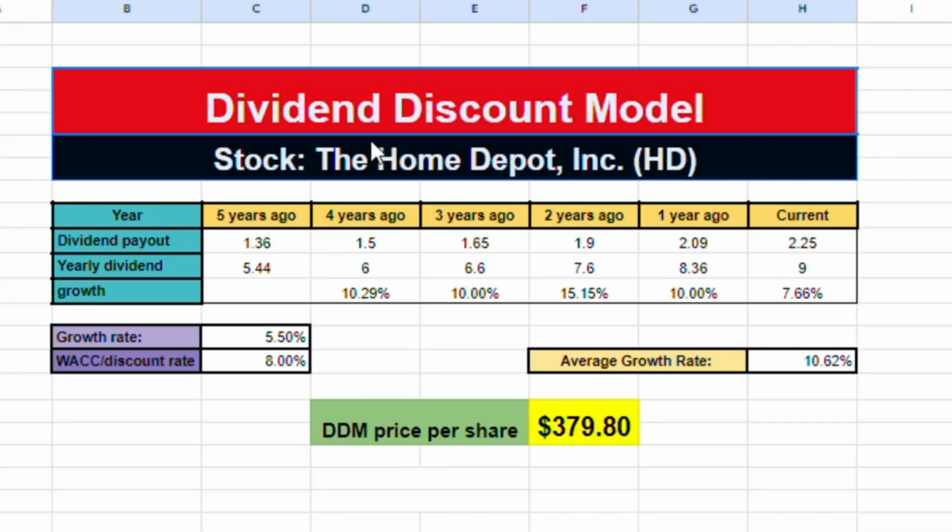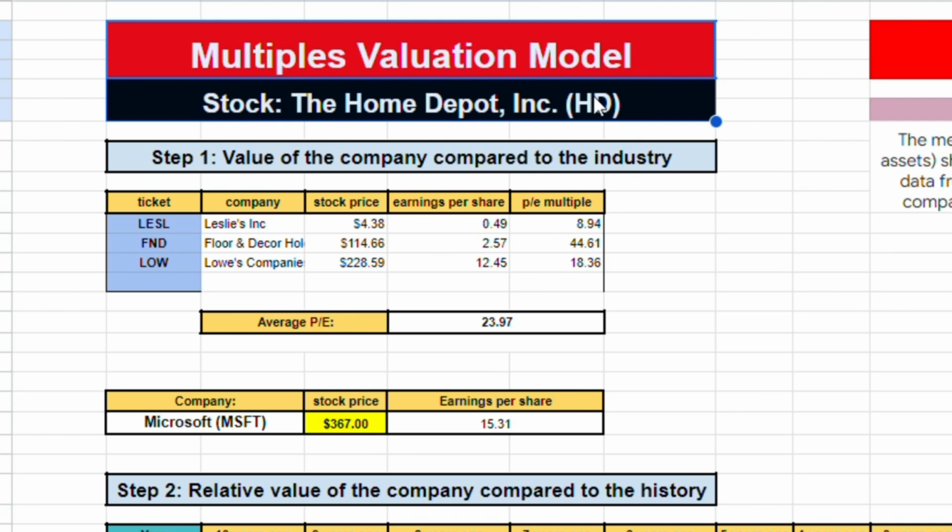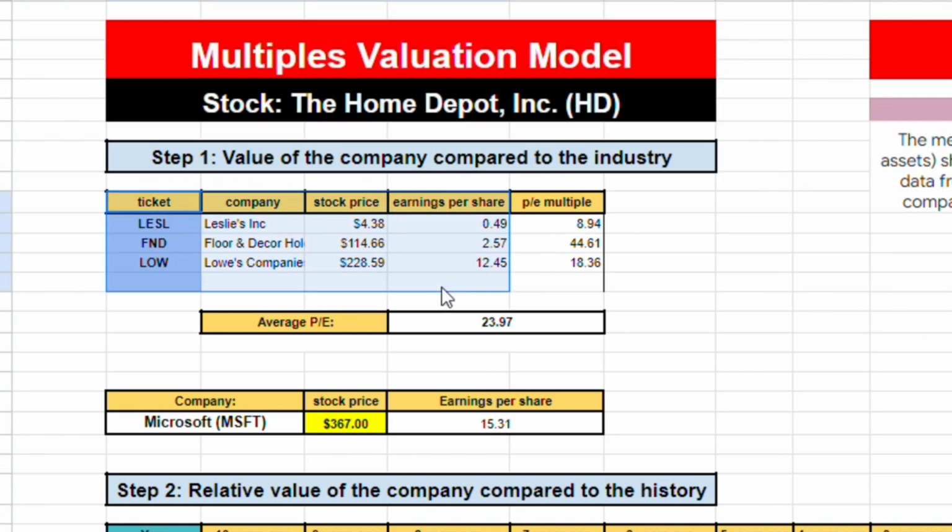The third model is the dividend discount model. This values a company based on its future dividend payments. We plug in the historical dividend payouts, giving us an average growth rate of over 10%, using a discount rate of 8% and a growth rate of 5.5%, which is much lower than the current growth rate. But looking at the growth in the free cash flow payout ratio, I like to be on the conservative side of things. We can calculate the stock price because of this, giving us a price per share of $379.80.